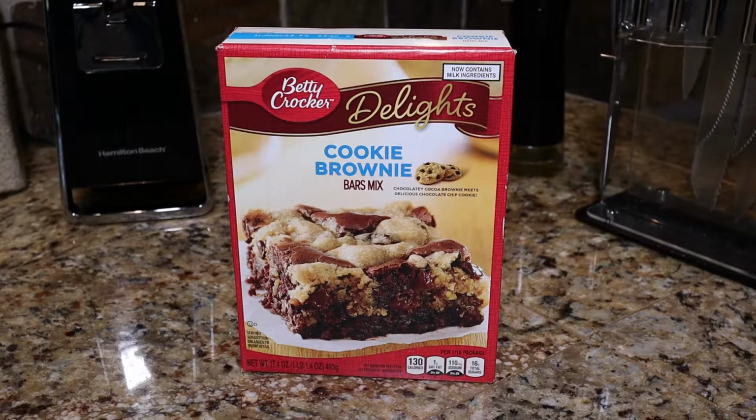On this episode of What It Looks Like, we have Betty Crocker Delights, Cookie Brownie Bars Mix, and now let's see what it looks like.